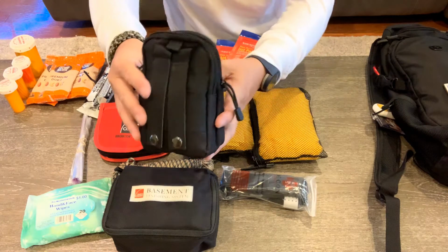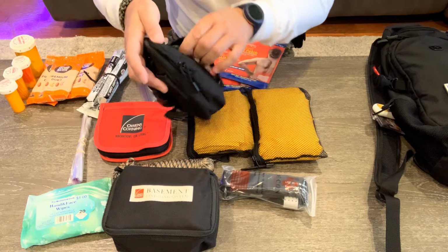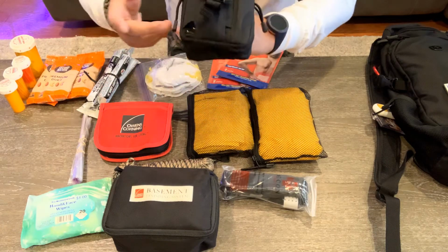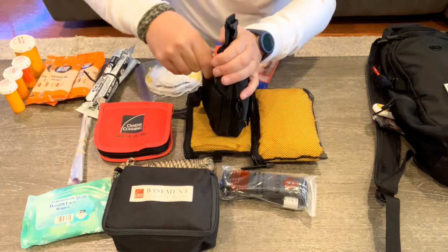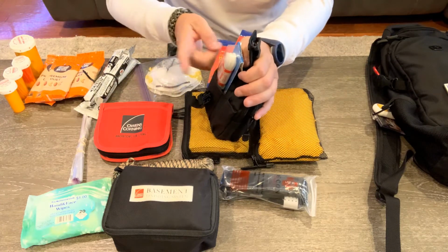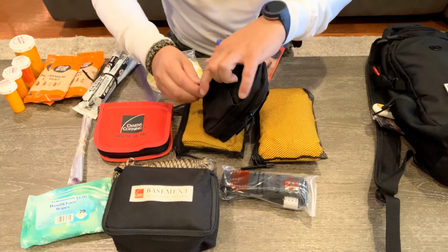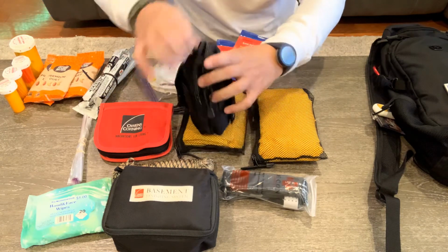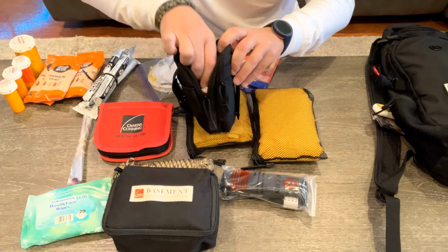And then last but not least, I bought this a while ago for my kids, this little pack. They don't use it, so I said, you know what? I'm gonna use it. I keep it in there. Silly, but I just said, I'm gonna keep it. This is some shoelaces. You never know when your shoelace breaks and you need to tie your shoe again, so I have that. In here now, this is like my medication pack.